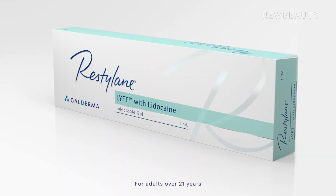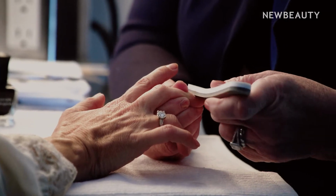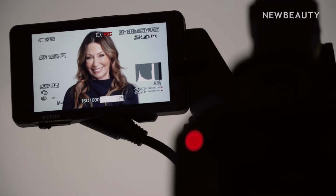Then a friend of mine told me that Restylane Lyft had been FDA approved for the hands. Restylane Lyft is the only FDA-approved injectable hyaluronic acid gel filler that restores volume to the back of the hands.